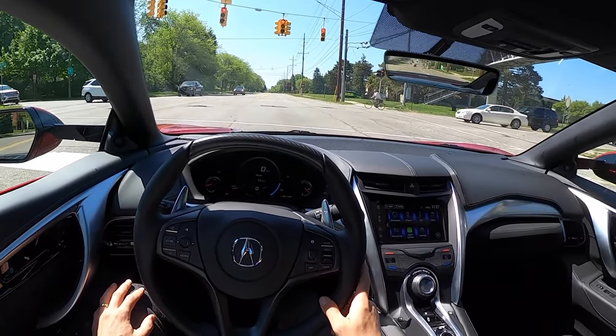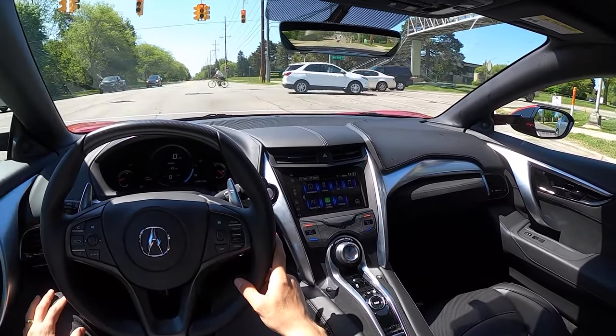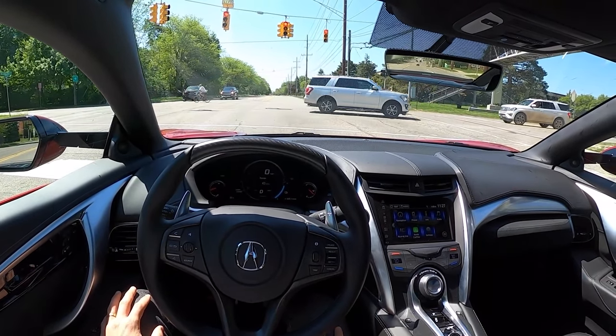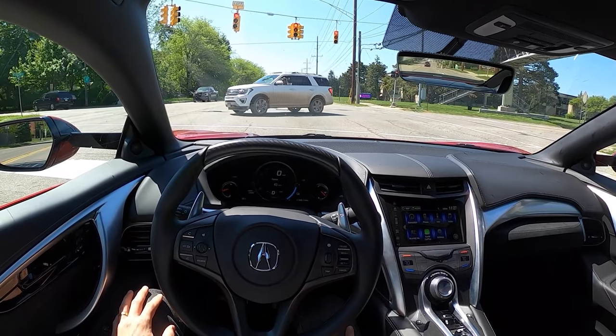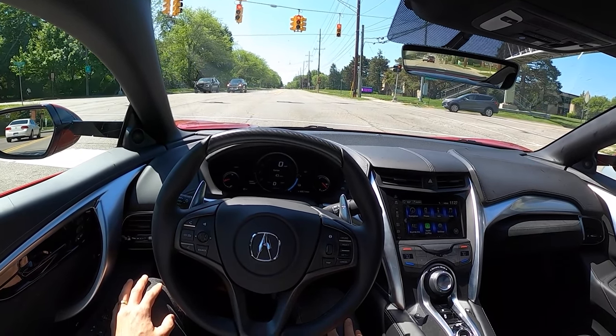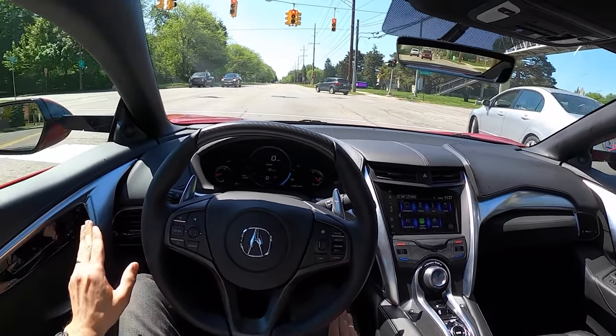You get some good reactions, some good looks. And honestly, you don't see these on the road. At this point, Lamborghinis, Ferraris, Porsches are commonplace. And if you want something a little bit different, this NSX is the way to go.